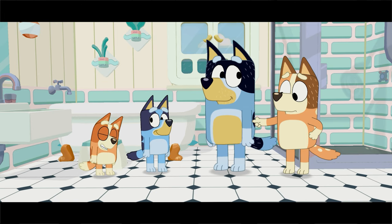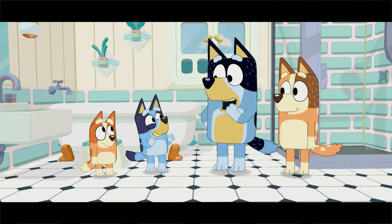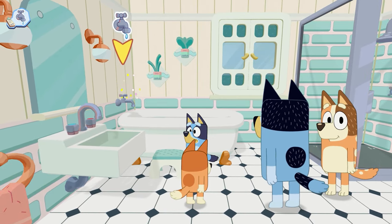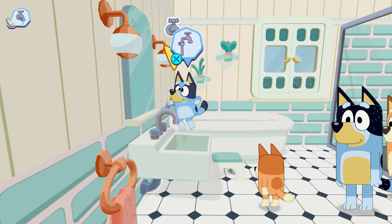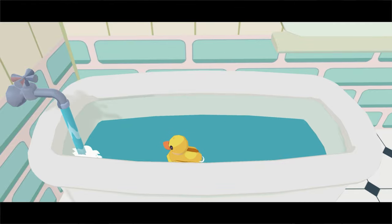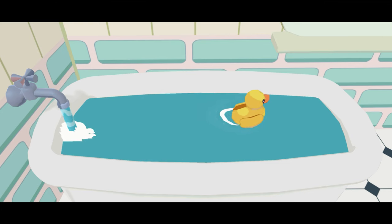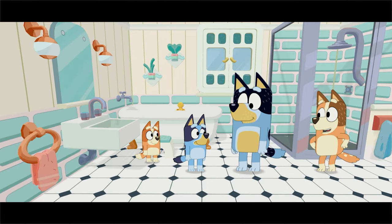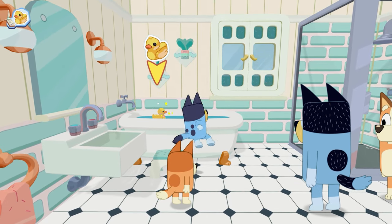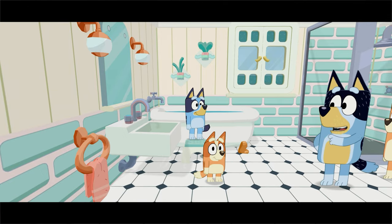Let's get Ducky. Hold on, Bingo. You'll get wet. Oh, yeah. If we turn on the tap, the water will help Ducky rise to the top and we can grab him. It's working. We can catch Ducky. Here we are, one squeaky ducky. Let's get it back to Chattermax.